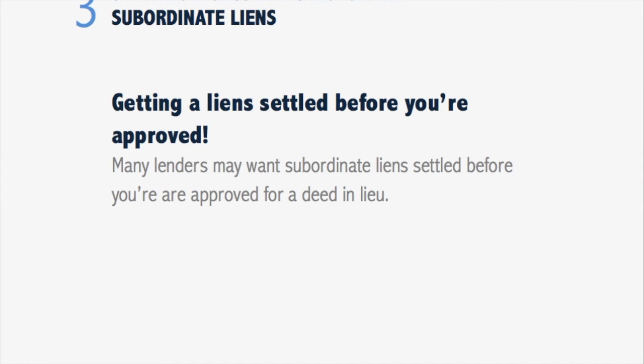So what do you do to settle these? Well, a lender will require that the subordinate liens get settled before you're actually approved for the deed in lieu. You could know the terms of the deed in lieu of foreclosure with your first mortgage, but your subordinate lien holders will need to release the lien off the property.